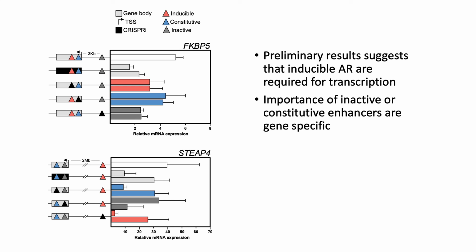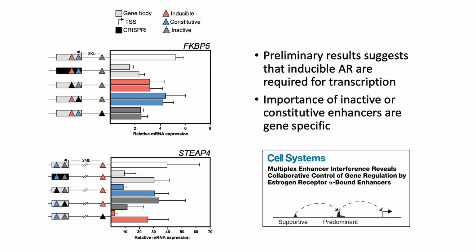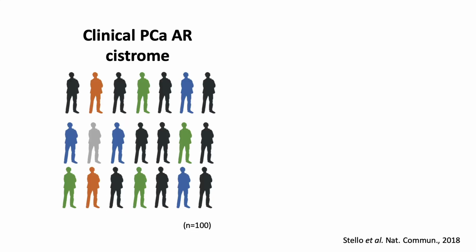To support this, there has been some evidence in estrogen receptor biology where they've shown a very similar phenomenon, whereby you can have inactive enhancers that actually seem to be important for transcription. Giving a little bit more credence to this as well, if you take a look at the clinical AR ChIP-seq, you can find that each individual patient has a slightly different ChIP-seq signature, right?